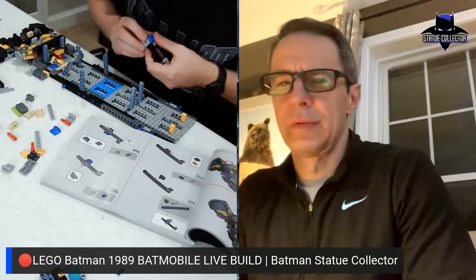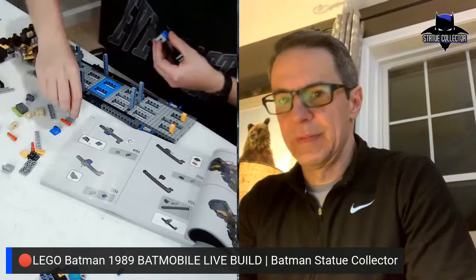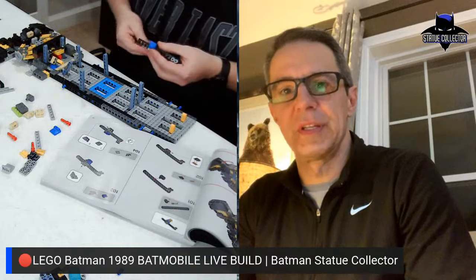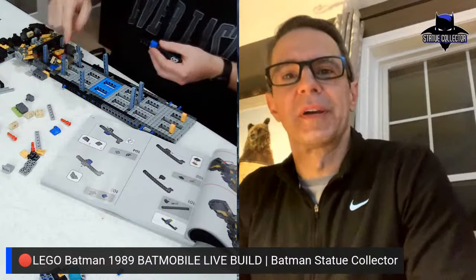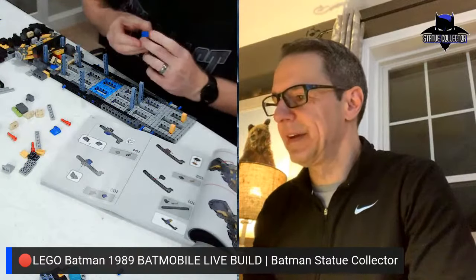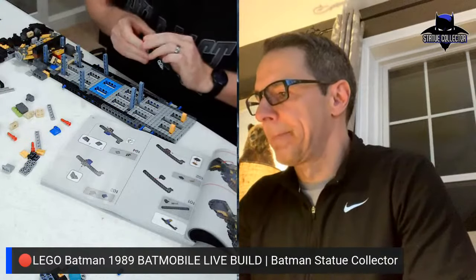Let's see. Where does that piece fit? I don't think it's this one. That looks like you've pretty much only done Technic work so far. I don't really see hardly any brick work in there at all. I think you're right, and I think that's why I struggle a little bit. I'm good at Technic work. I'm not used to this.